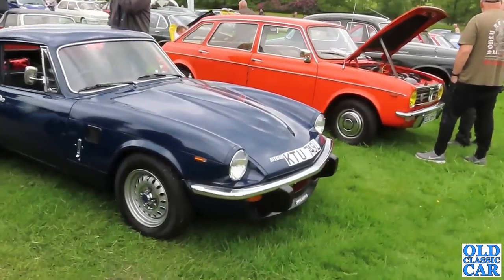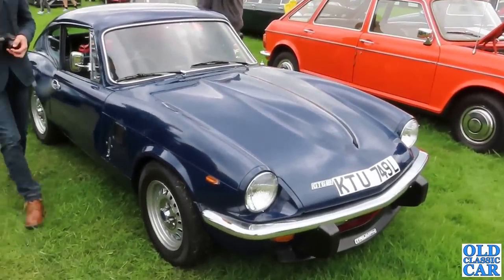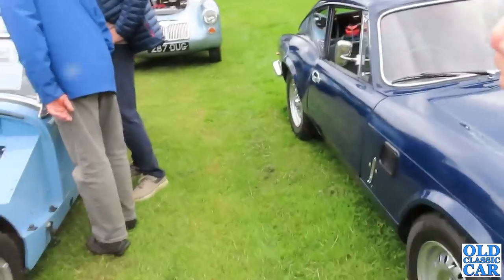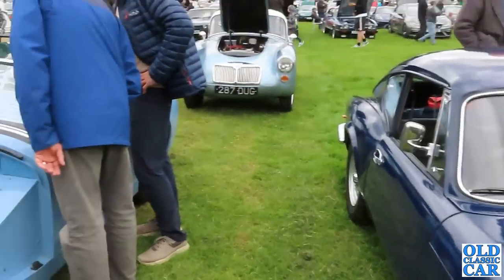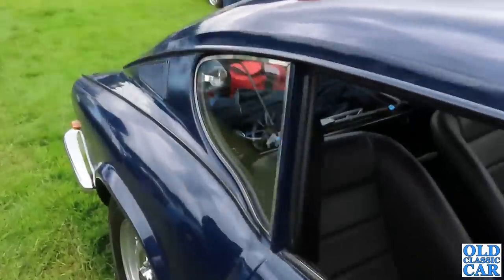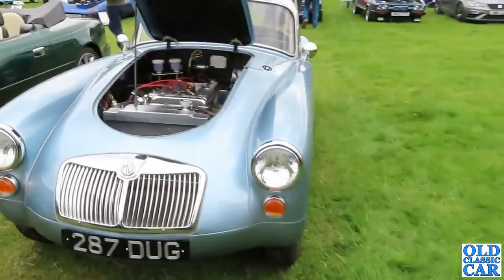And here, Mark 3 GT6, another one. We had the red one before, or orange one before. Now we've got a blue one. It's an MGA. Oh, twin cam engine. Oh, that one there. Yeah. Oh. So it's got an Alpha engine, is it? Good grief.